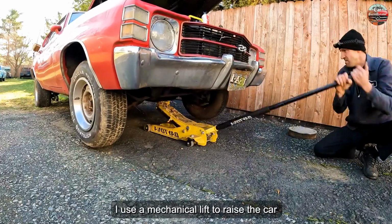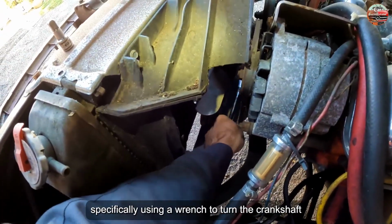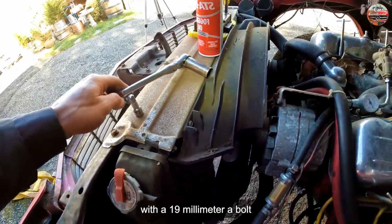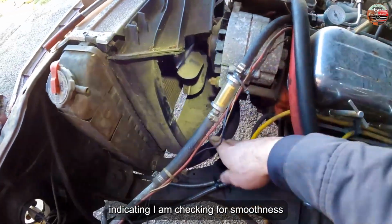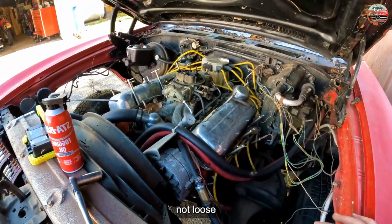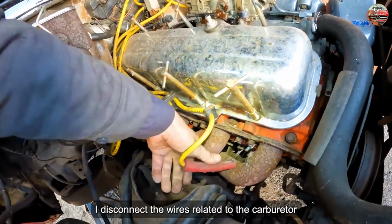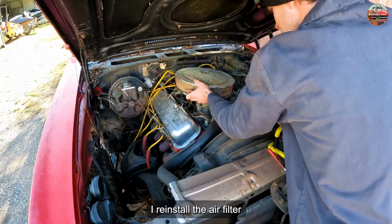I use a mechanical lift to raise the car and check if oil is leaking underneath. I work with the engine crankshaft, specifically using a wrench to turn the crankshaft with a 19mm bolt. The crankshaft is checked by turning it with a wrench, indicating I am checking for smoothness and free movement of the crankshaft. The crankshaft remains secure, not loose. I disconnect the wires related to the carburetor to inspect and ensure they are not damaged or worn. I reinstall the air filter.